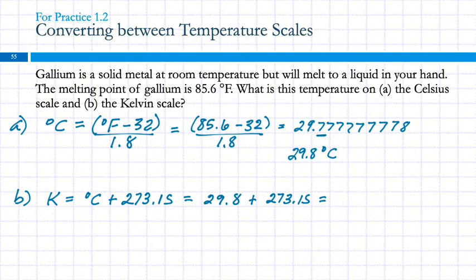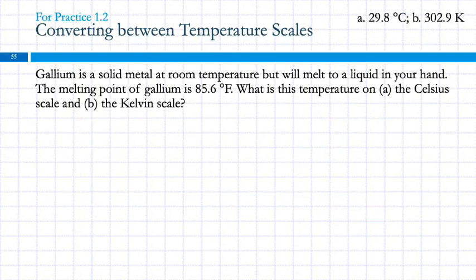And I just left all the 7s in my calculator, so when I added this, I get 302.92, and it's got all those 7s. But again, I'm just going to round it to the same number of decimal places as the original temperature. 85.6 had 1 decimal place. I'm also going to round this one to 1 decimal place. And the unit is Kelvin, not degrees Kelvin, just capital K. Any questions? Oh yeah, they're the answers? Okay, nailed it.